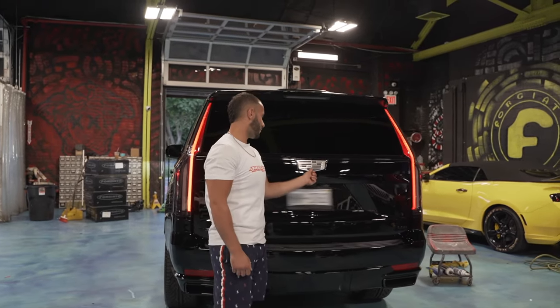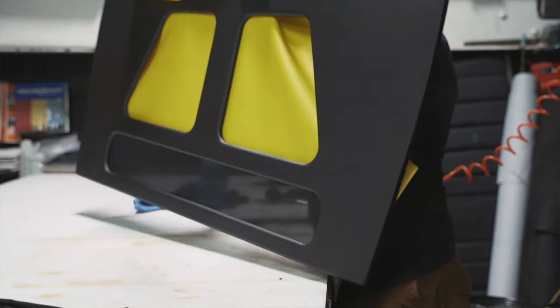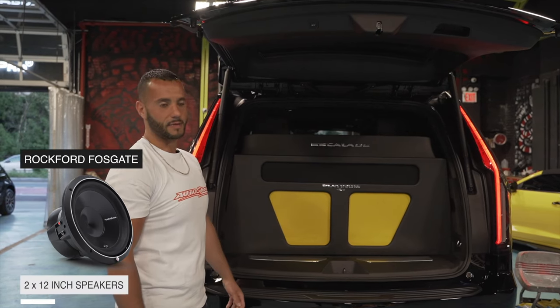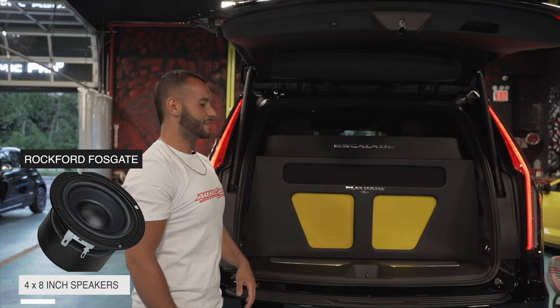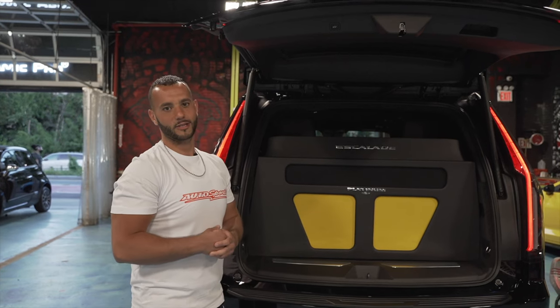However, my favorite part of the truck, what you're seeing here, is a custom sound system stealth enclosure, which we added two 12-inch Rockford Fosgate speakers, and across the top are four 8-inch speakers for voice. Truck sounds amazing, sounds loud, sounds super crisp, clear, and we're gonna let you guys hear it shortly.